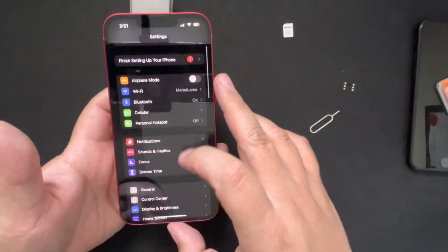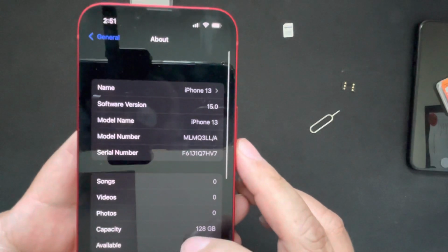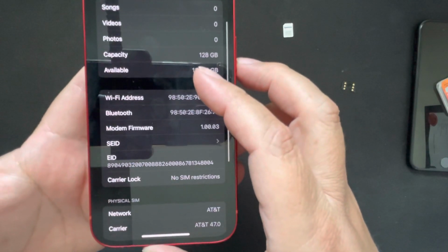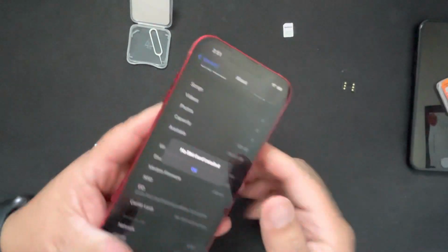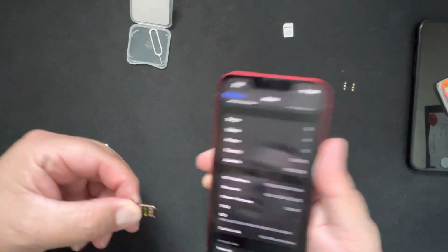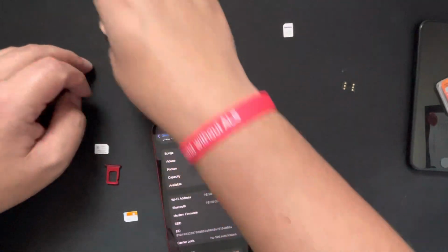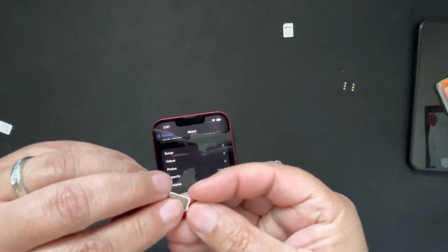So go back to general, about, there's iOS 15, iPhone 13, no SIM restrictions, and that's running AT&T. Okay, so the iPhone has been semi-factory unlocked. Now we can use any SIM card. Let's take this out. Put them in a safe place. I don't need it for now. And let's try it with the Verizon.